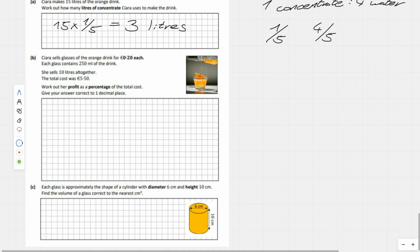So what we want to do is work out her profit as a percentage of the total cost and give our answer to the correct 1 decimal place. This question can be really overwhelming at the start because we have a lot going on. We go from prices, liters, milliliters, costs, then you want the profit as a percentage. What we have to do with a question like this is break it down into smaller parts. That will make the question a lot more manageable and a lot easier to solve.